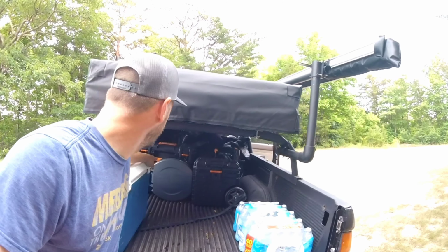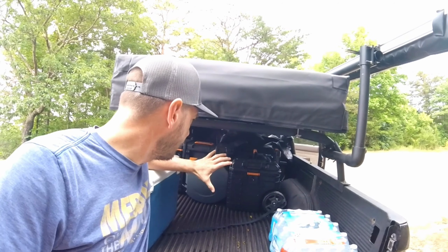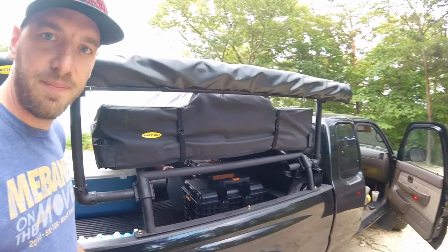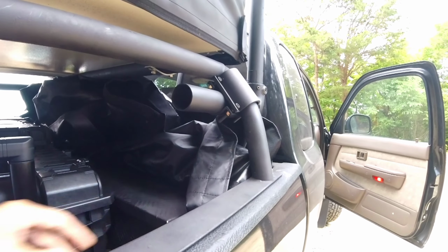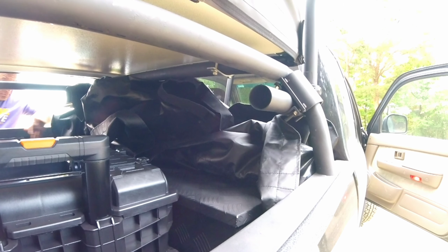He's got a bunch of gear in more rigid boxes. Those you can get at Home Depot. They're plastic, they're heavy-duty, good quality, and they have a weather seal on them so you don't have to worry about your stuff getting wet. And a couple other things that are specific to his setup. Yeah, a toilet seat. And he has a job box that he picked up on Amazon that he can still access and open while it's underneath the tent.